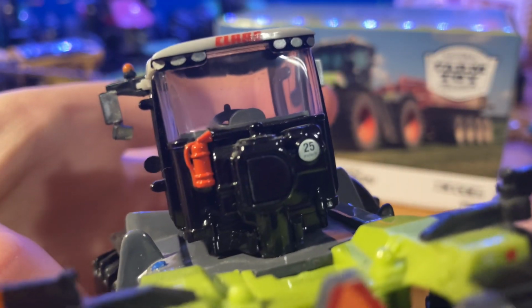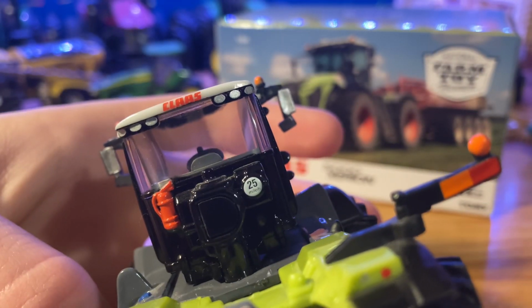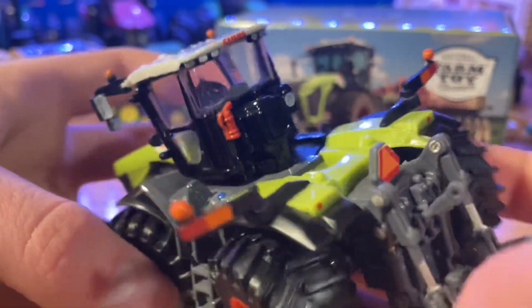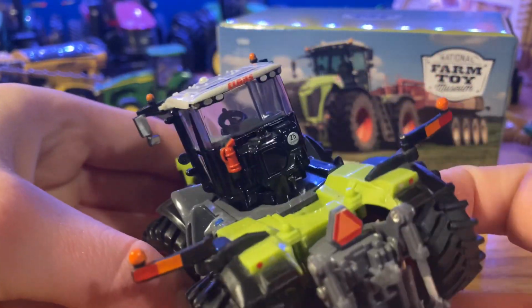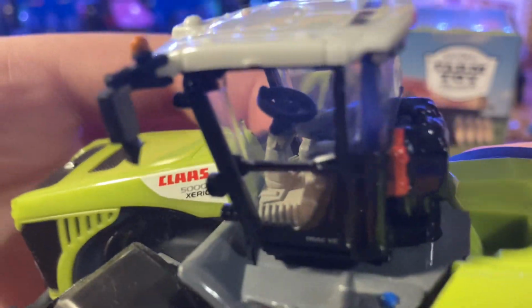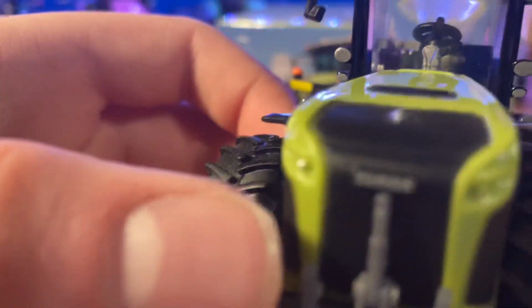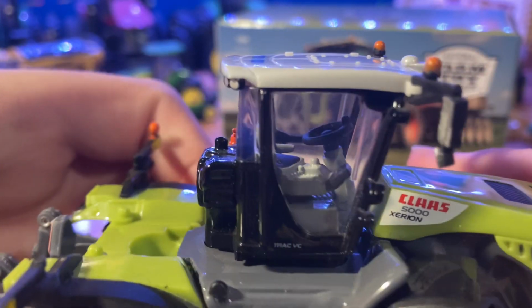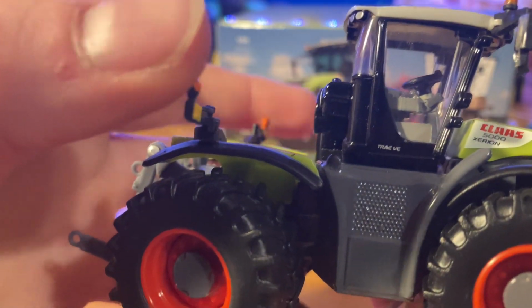On the back of the cab, we do have a fire extinguisher, and we got the little sign saying 25 miles per hour if it focuses there. So that is pretty cool. Lots of detail. You got the Claas logo on the back of the cab. You got a very detailed interior as well. You got your steering wheel there. You got your seat, and actually, yeah, there's a buddy seat in there. You got all your different controls on this other side here. So that's pretty cool. You got track VC there on the cab.